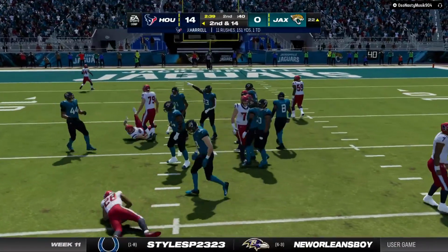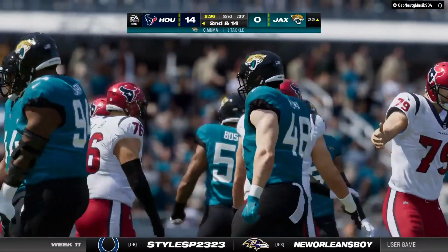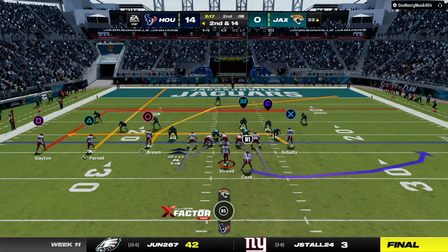They'll try the left side. Harrell, no dice this go-around. He's hit behind the line and taken down. Different story this time around. We had that huge gain followed by a sizable loss here.